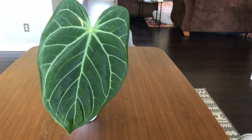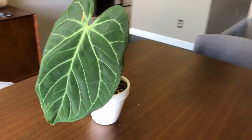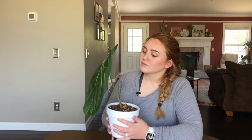This one already seems like it's living its life. It's acclimated, it's fine. And it has a growth point that looks like it might be popping here soon. So that's exciting. And all is well. No more return spiders from what I can tell.